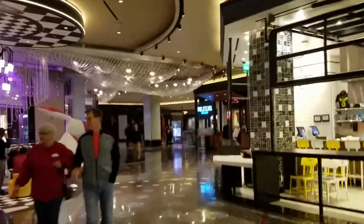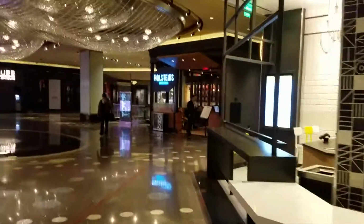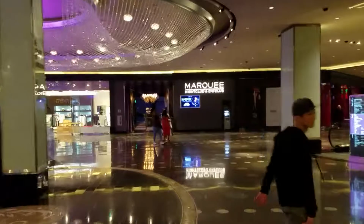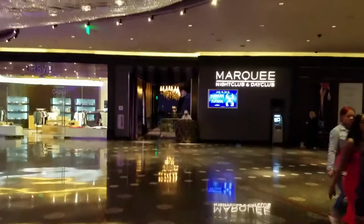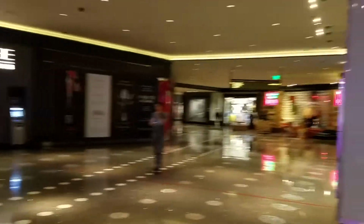Coming around this way, Holstein's apparently is quite good at meat, which might make sense if you think about it. And then over here is the Marquee Nightclub and Day Club. I don't think we're doing much day clubbing here in January, but one of the popular night spots here in town. Some additional food outlets.